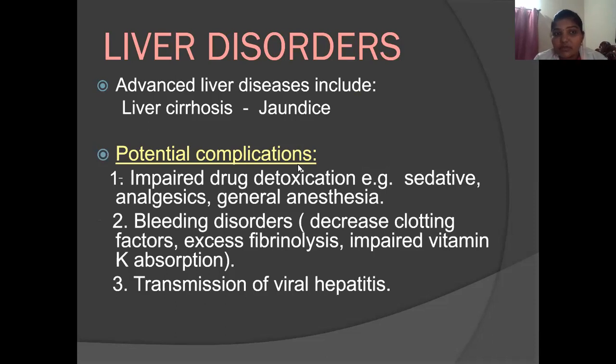Liver disorders. Advanced liver diseases include liver cirrhosis and jaundice. What are the potential complications of liver cirrhosis or jaundice? Impaired drug detoxification, which is usually caused by sedatives, analgesics and general anesthesia, and bleeding disorders, which lead to decreased clotting factors, excess fibrinolysis, and impaired vitamin K absorption, and it may also lead to transmission of viral hepatitis. Because some liver disorders may occur due to HCV. In HCV positive patients, fatty liver may be seen. So that may lead to transmission of viral hepatitis.